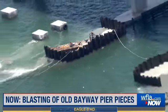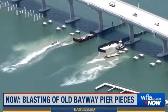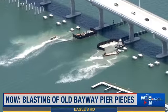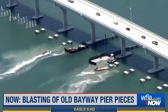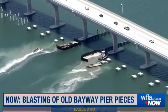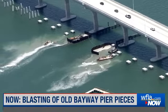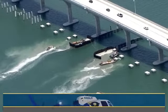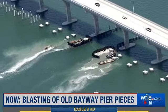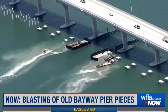So again, this looks like, at least from our vantage point, everything went just how it was supposed to go. And now the cleanup part continues. They'll scoop out the sediment, and they're just going to send people in to make sure everything got out what they needed to get out so they can continue with the project of this bridge. So JB, from up here, everything looks good, and I will throw it back to you.